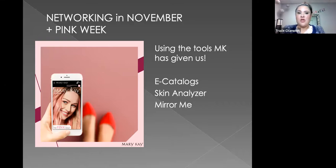Like I did that with the charcoal mask. Check out the charcoal mask, it's in the back of the book, it's the best product ever. And then they're able to see it. You can also use that for a virtual hostess. The hostess can send that out to her girls, and she can be getting orders in for you, and they can all be submitted to you.